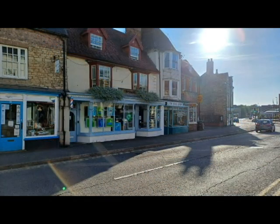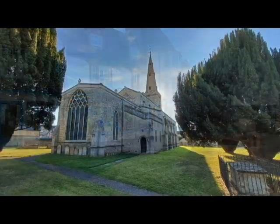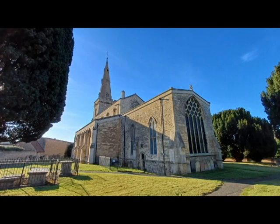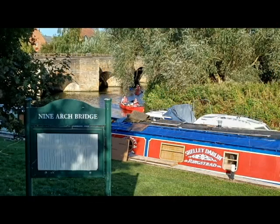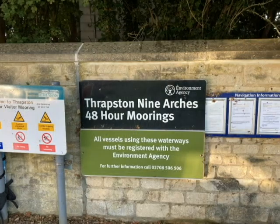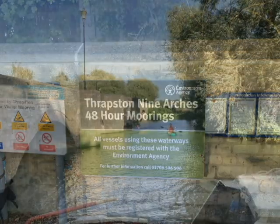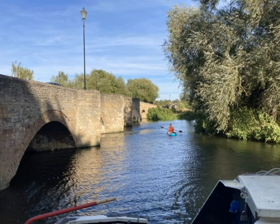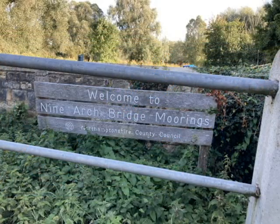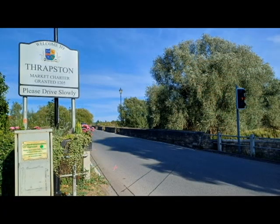Now, as we walk back towards the main little town of Thrapston, you have the local shops, you have local amenities, and a lovely area just to spend a bit of time walking around, just seeing what's in the locality. Whether you end up on the Nine Arches mooring or a little bit further away from the town itself on the nature reserve mooring adjacent to the sailing club, Thrapston, what a lovely place to spend some time.